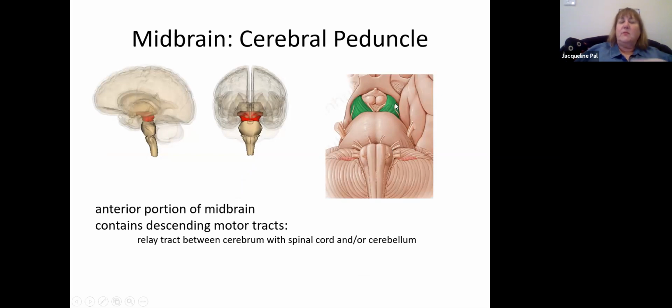So the most anterior part of the midbrain is the cerebral peduncles, which are kind of like the little legs that the diencephalon is sitting on top of. And the reason why it looks like things are going up and down, or superior inferior, is because things are going up and down. We have a lot of tracts. Remember, a tract is a group of axons traveling together within the central nervous system, as opposed to a nerve being a group of axons traveling together in the peripheral nervous system. So we have a lot of tracts that are ascending and descending, connecting the cerebrum with either the spinal cord or the cerebellum. So that's the function of the cerebral peduncle.